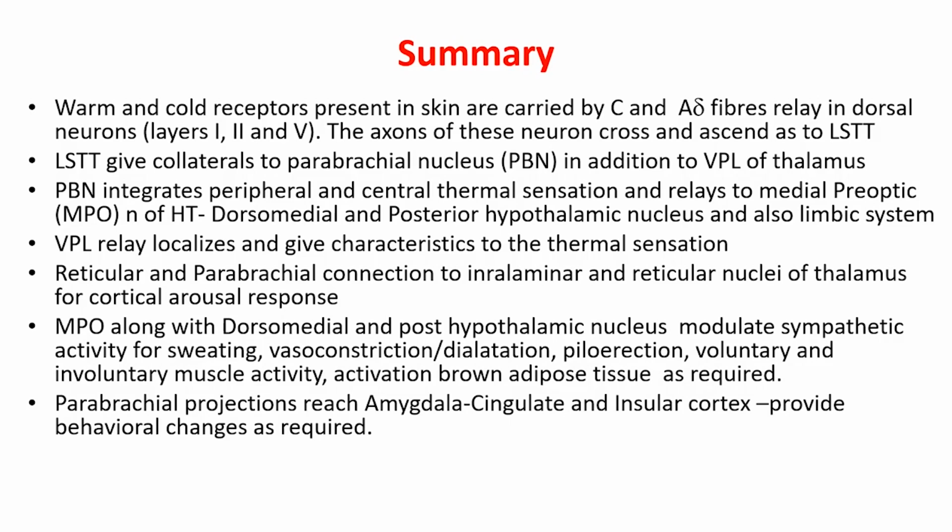Also, it will, in association with the dorsomedial and posterior hypothalamic nucleus, modulate the sympathetic activity for sweating, vasoconstriction, vasodilatation, piloerection, voluntary and involuntary muscle activity, activation of brown adipose tissue as required. The parabrachial projections reach the limbic system, amygdala, cingulate gyrus, insular cortex, and provide behavioral changes as required.